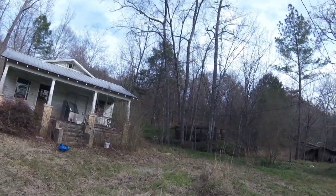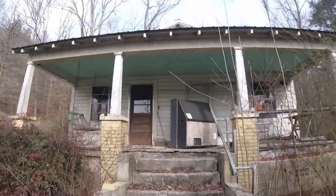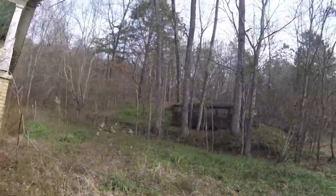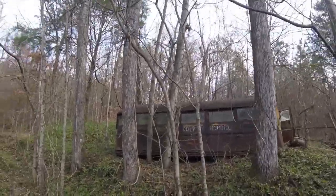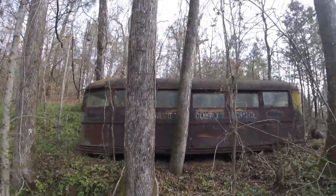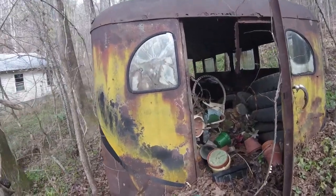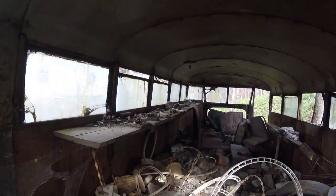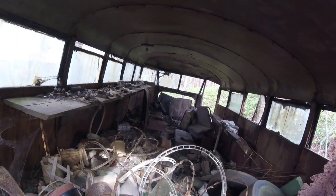Oh, there is another school bus up there. See that? To check that out. Maybe we'll go in the house a little bit. I want to check out this bus thing. I don't see a front end. Maybe it's like a trolley car or something. I don't know. Looks like it was used as a shop or something. There's old stuff in there. Oh, it's missing the front end. That's why it looked flat up there.